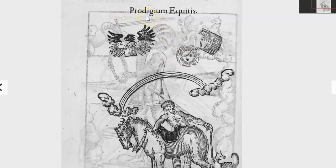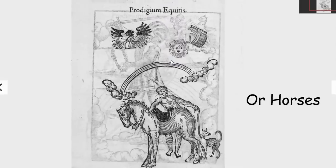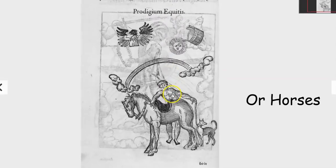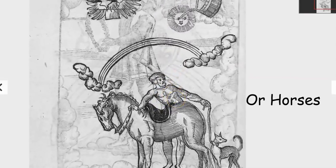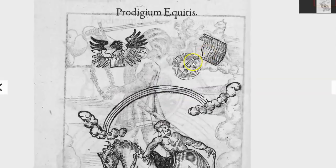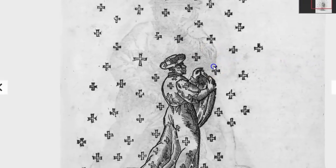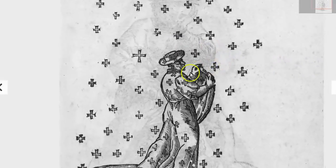Okay, so Protidum Equitus. Is that something to do with the middle equatorial? Don't know. I've got a guy here. He's got his dog and his horse. Rainbow, and someone's pouring water into the sun's eye. And we have charge, open eagle wings. Ooh, it's raining religion.